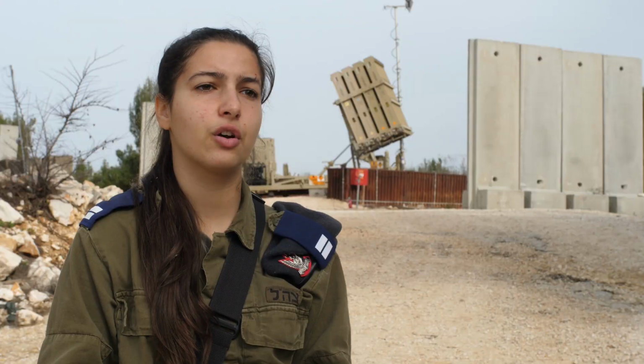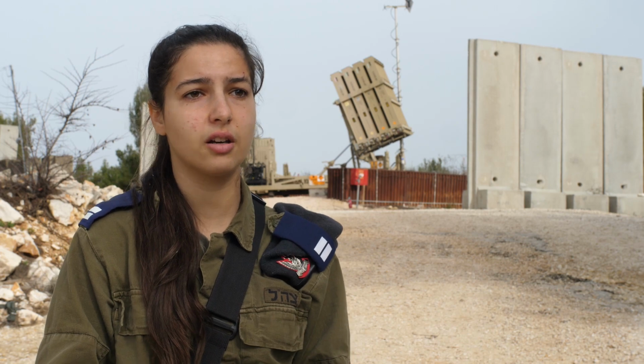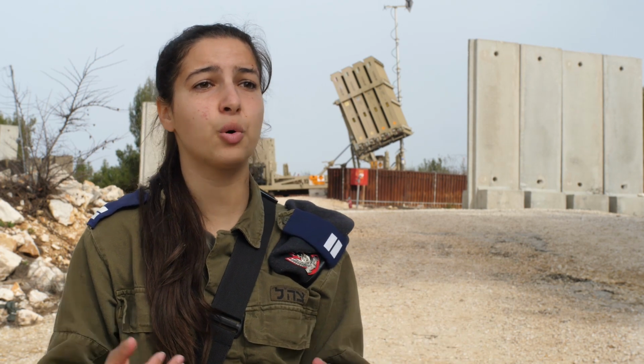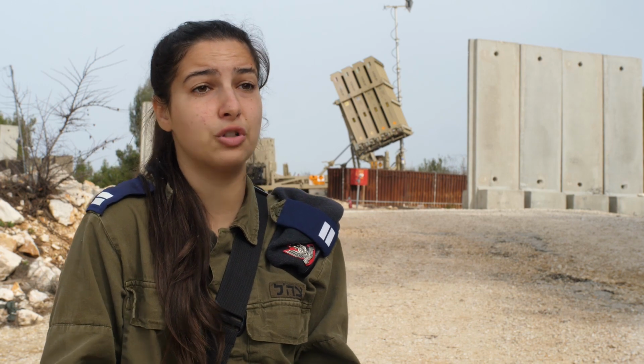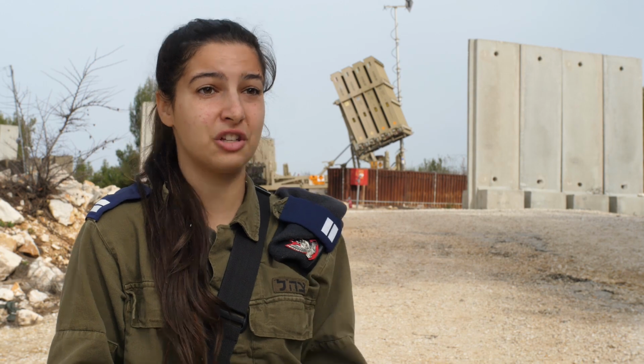I am the commander of the control center of the Iron Dome, and when we have hundreds of rockets being shot into the country, we have just a few seconds to make decisions. If they are short-range missiles, then we have maybe 1 or 2 seconds. If it's longer-range missiles, maybe we'll have 5 or 10 seconds, which is also not a lot.